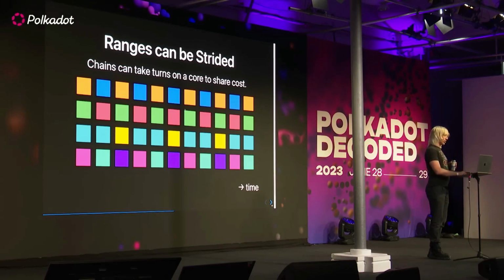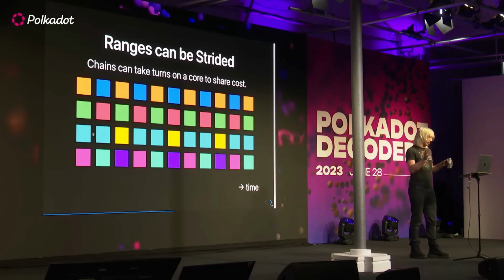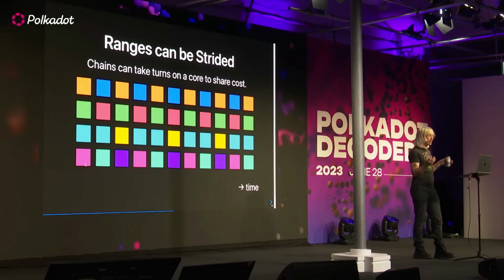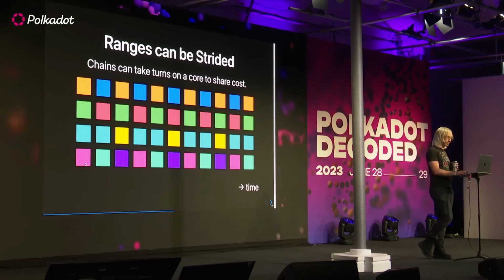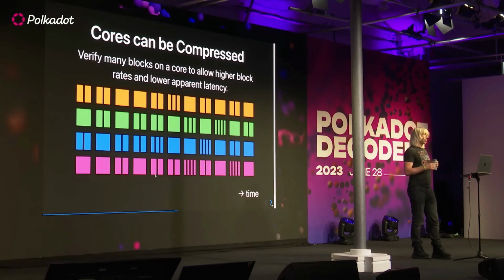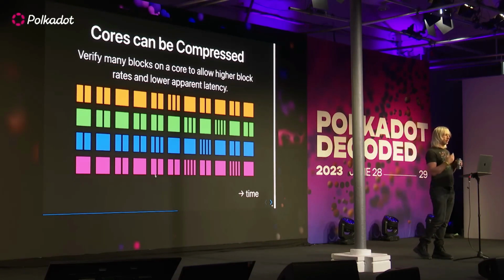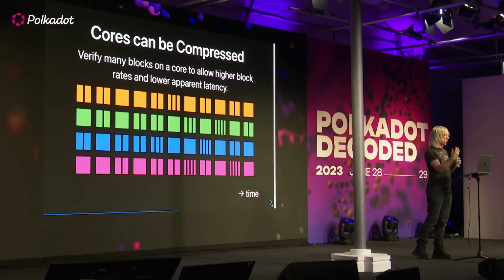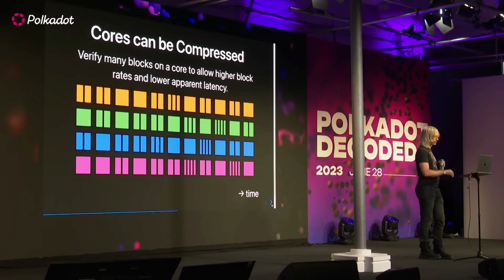It could be that you need 2/3 of the time, so you want an average block time of 9 seconds. That'd be the case with the light blue and the yellow. It could be the case that you only need, say, 1/3 of the time, a block every 18 seconds. Similarly, cores could be compressed. Essentially, the same core at the same time could process or secure multiple parachain blocks.